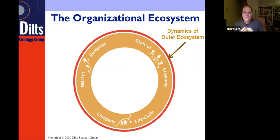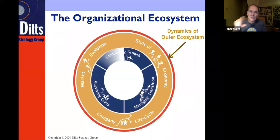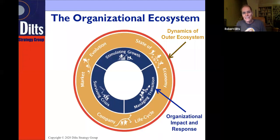One other thing that I think is important is that we also are working with a whole organizational ecosystem. And so as a consultant, one of the things that we're doing is first looking at what's happening in the dynamics of the outer ecosystem. If we look at today, so much of what's happening for companies is being driven by what's going on in this outer ecosystem: the state of the economy, the evolution of their marketplace, and their own company life cycle, meaning, are they a startup? Are they a very mature company? These external factors determine these generative areas. Yesterday we were saying that they impact an organization by either stimulating it to grow, creating crises like so many are now, or putting it into transition. These are the external factors that mean companies need to respond.